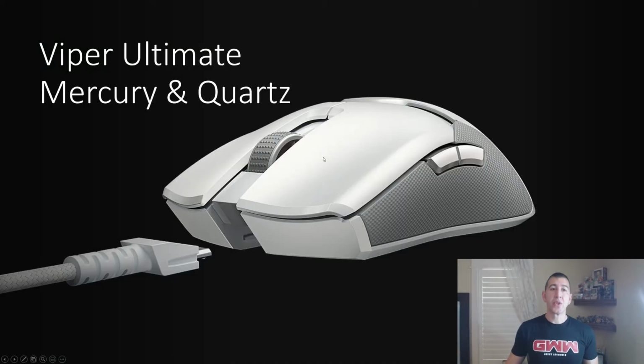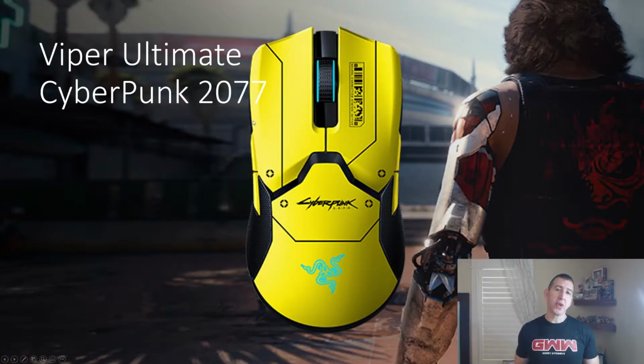Okay, so there's also a Mercury white version of the Viper Ultimate. Viper Ultimate is the wireless mouse. I don't have that one, but we're going to take a look at a Mercury white mouse here in a moment. There was also a CyberPunk edition of the Viper Ultimate that was released.